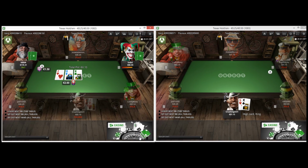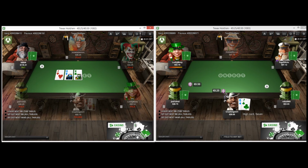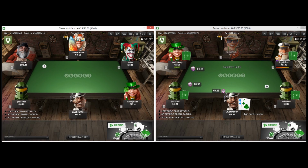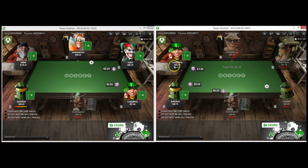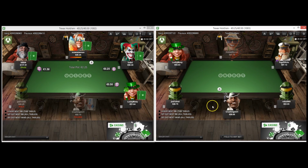Get a what with King 5. Fold 7-8, 6-7 fold as well. So Lucky Many is definitely playing a lot of pots. Definitely someone who could just get himself into a lot of trouble.